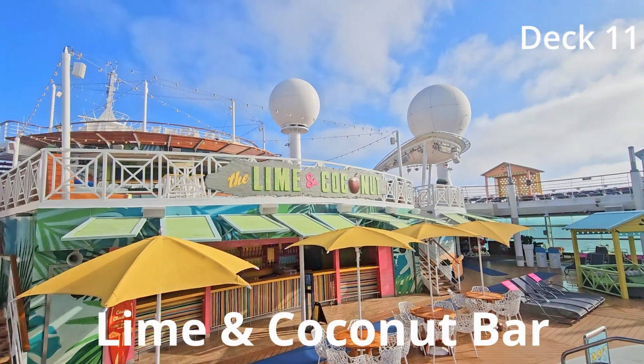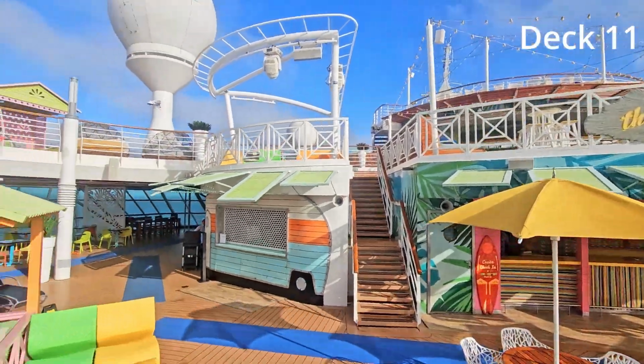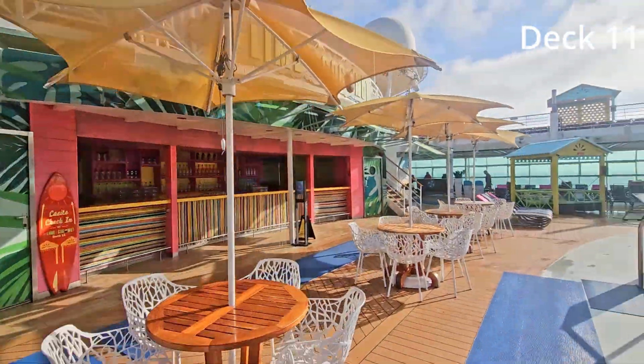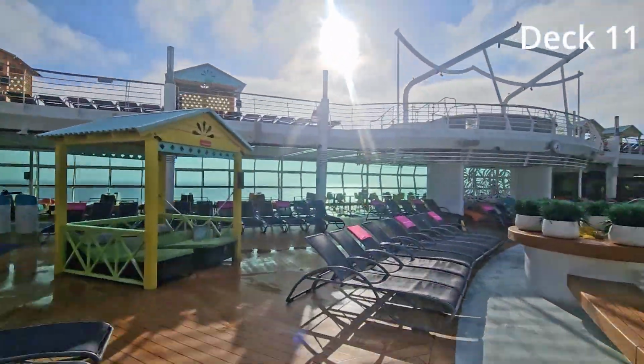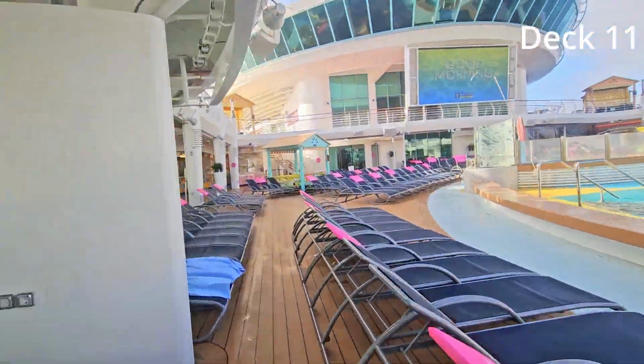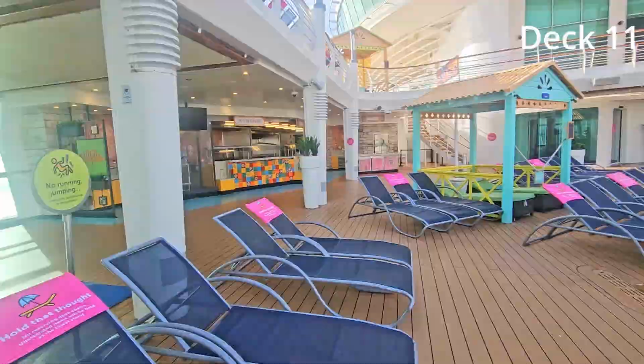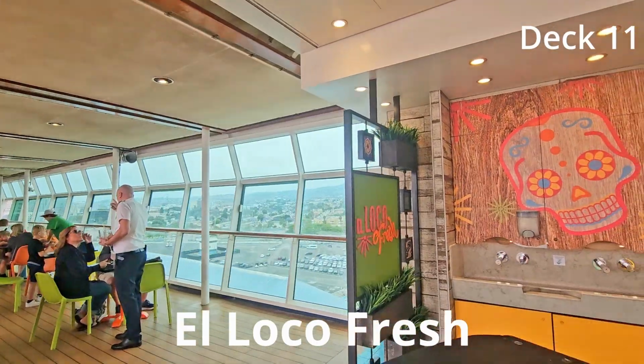And again, another look at the lime and coconut. You have the 2 bars, and then the 3rd floor is the rooftop. So just past the main pool area is El Loco Fresh. So here's El Loco Fresh.